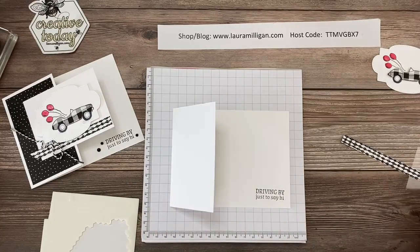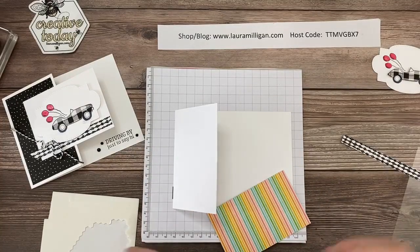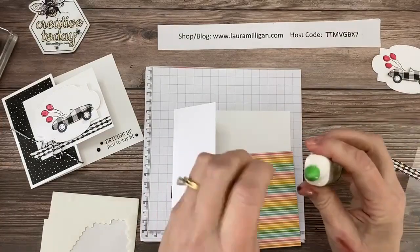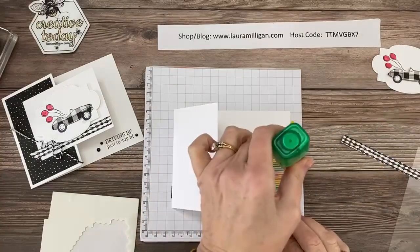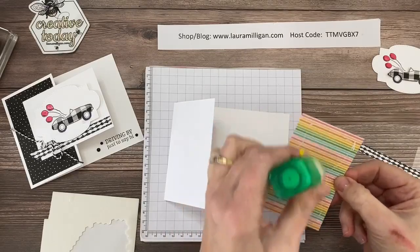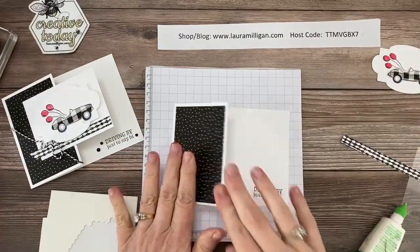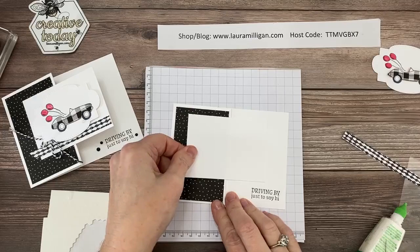Okay, so now we're going to put this together. So I'm taking a piece of my designer paper, and let me grab my glue. My favorite adhesive these days. Here's my trusty little straight pin. I'm going to just poke that in the end here. Get my glue flowing. There we go. And you don't need much. I'm going to put that right there. This is a quick, simple, fairly quick card. Okay, then I'm going to take this piece and I'll attach that to my card front.